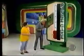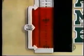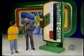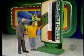The rangefinder is going to move slowly up the scale. When you believe the price of that prize is in the red area, you press this button. But don't press the button until you want to stop it, because we can't start that rangefinder again for 37 hours. Step over there. Now, start the rangefinder up the scale.